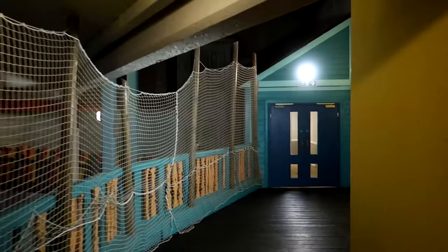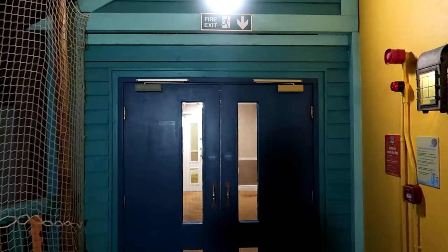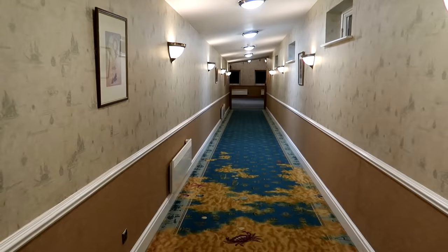You can't see loads in here at night because obviously you've got the netting, but you've got a lazy river down here, the Master Blaster. And yeah, this leads back through to Alton Towers Hotel. Going to be watching some of the entertainment shortly. And also I'm going to show you the Arctic corridor just down here. I love the carpet here. The carpets are fantastic in the hotels, but there you go.